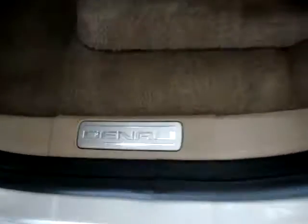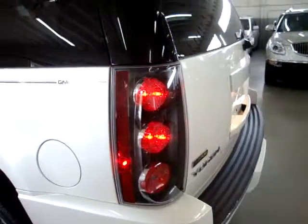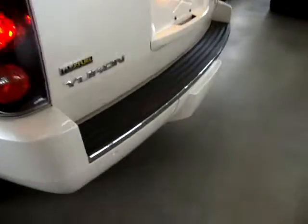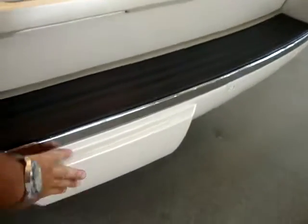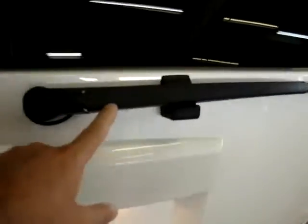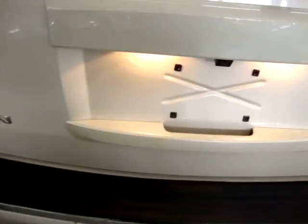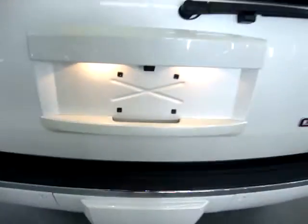Okay, and as you can see, a Denali version with only 28,000 miles. Beautiful car. All the tail lights and headlights are in perfect shape. They're not damaged or scuffed in any way. They're nice and clear. As I was saying before, we got parking sensors, 2 on each side. Behind this beauty cover is your Class 3 heavy-duty towing package. Here's the camera that we were looking at before. Rear wiper, rear window defroster. Again, as long as the car is unlocked, you can press on here, squeeze, and the tailgate will open up.